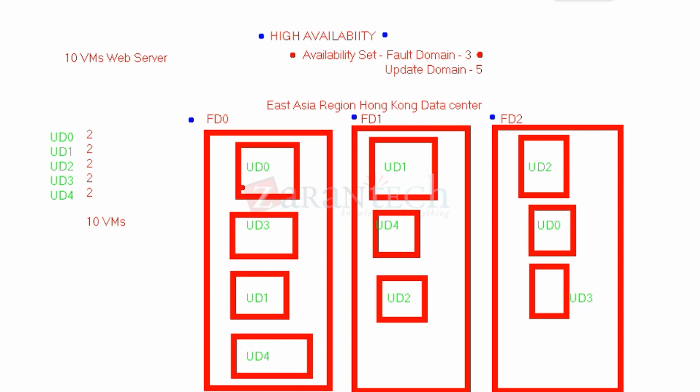Now, if any planned maintenance is required, any operating system upgrades or patches or security patches, at a time update domain 0 member machines will go for planned maintenance. The remaining 8 machines will be up and running for your user traffic. Like that, update domain 1 member machines will go for planned maintenance. After that, update domain 2, then update domain 3, and last update domain 4 member machines will go for planned maintenance. Clear?